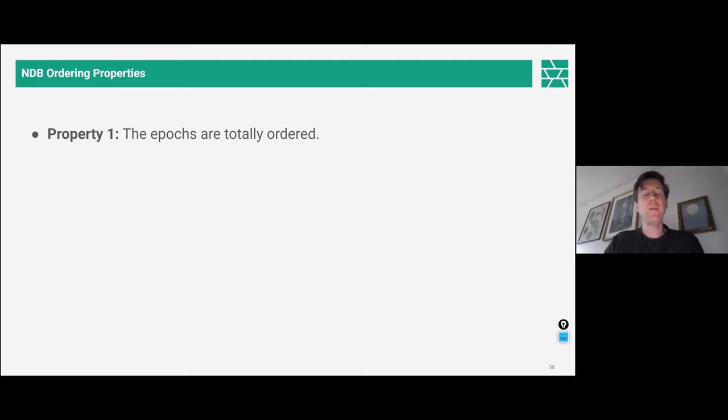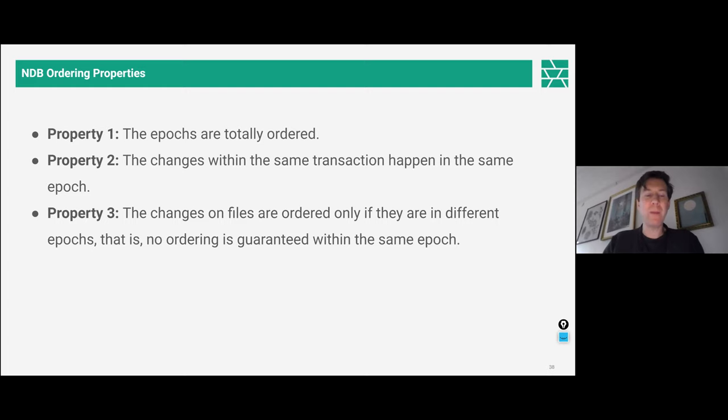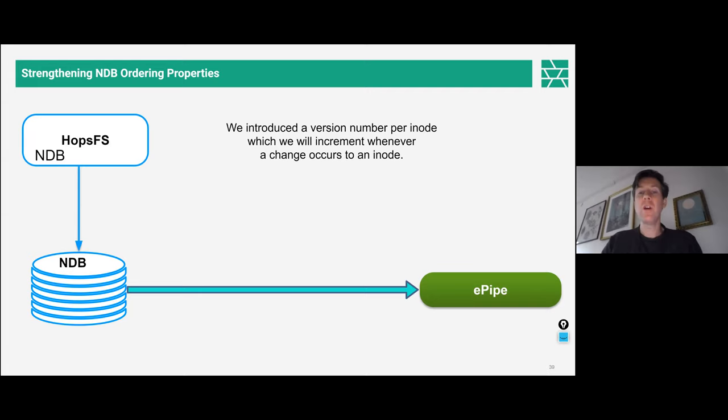So the database tells us that transactions in different epochs are totally ordered, but within the same epoch, there's no ordering. And the changes on files, however, are ordered only if they happen in different epochs, and no ordering is guaranteed within the same epoch. That's not enough. We needed to strengthen these ordering properties, and that's what we did. We introduced a logical clock, which is the name of our company, a version number for each inode. Every time we make a modification or mutation to an inode, we'll increment this version number.